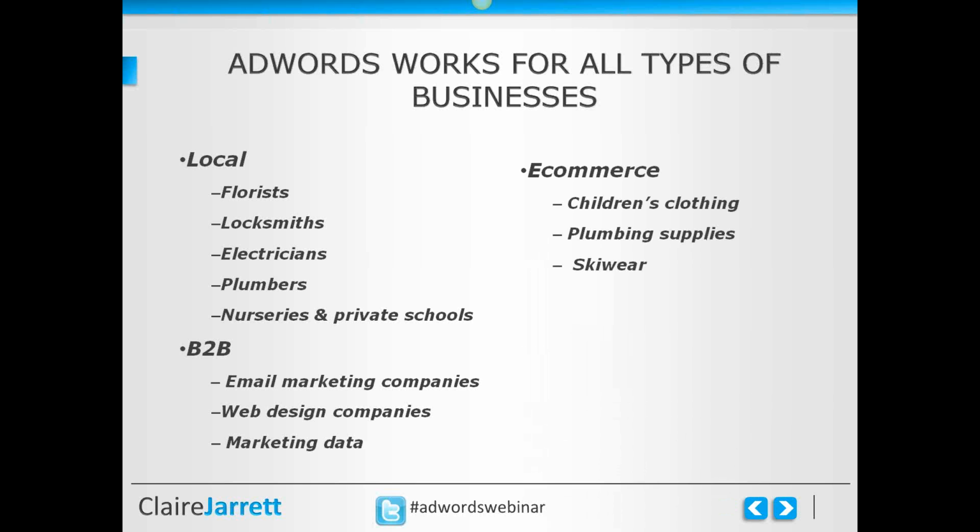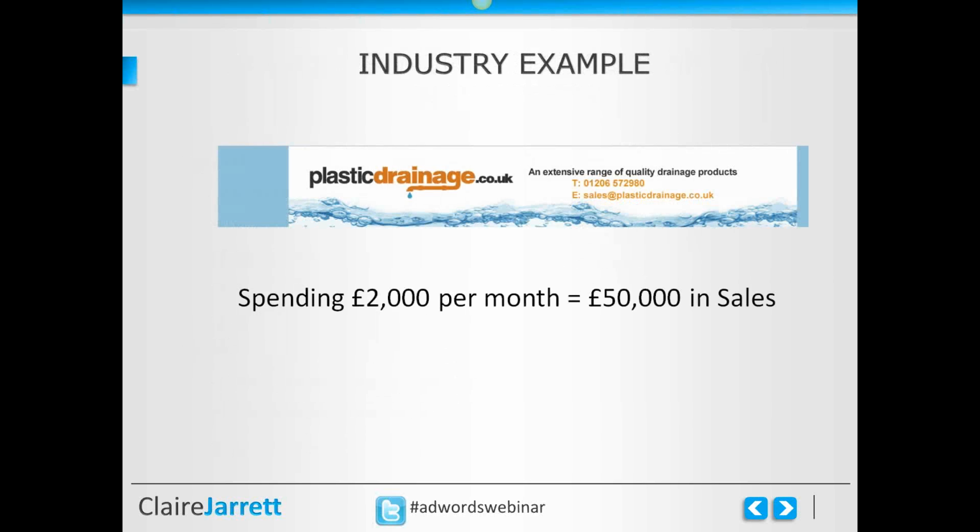If you set up an AdWords account correctly in any sector or industry that sells any type of physical goods or services, you should be making an average return of anywhere between 5 times your spend back and up to 25 times your spend back, and sometimes even more.